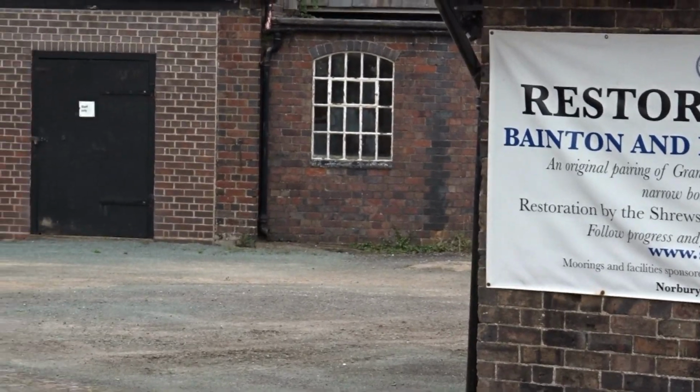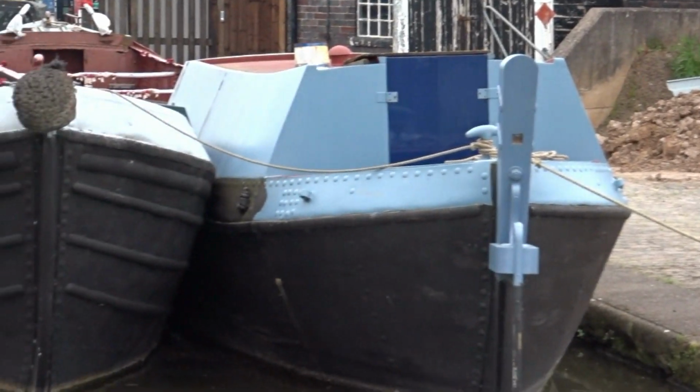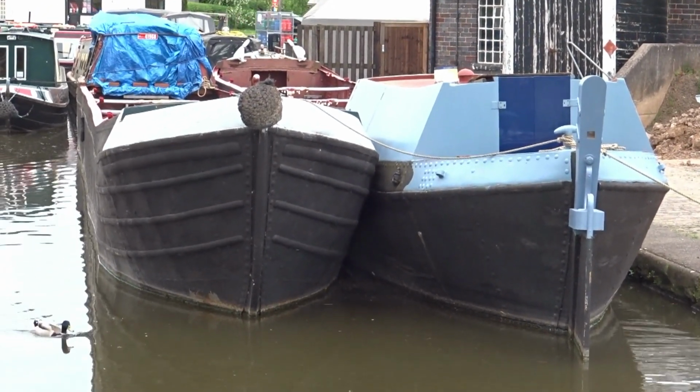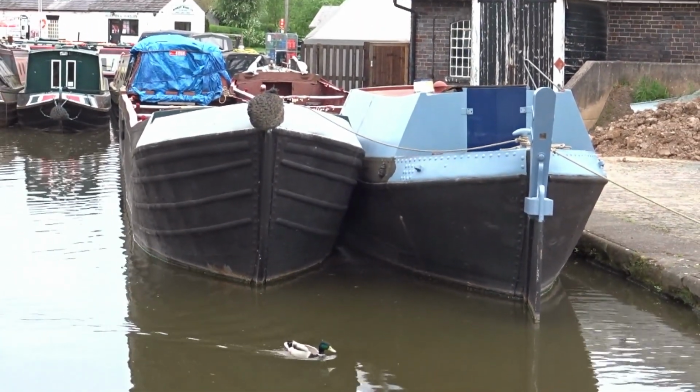Bainton and Berkhamsted. They're the narrowboats being restored by the looks of it. Old boats then, a good few years old.